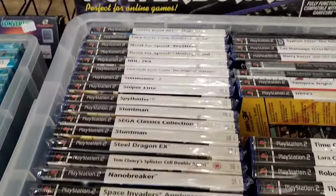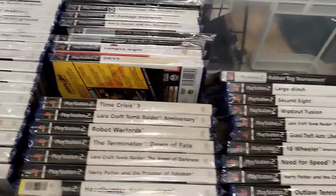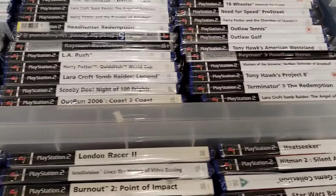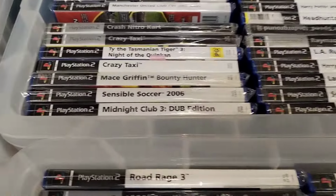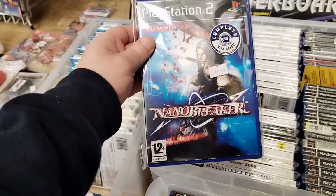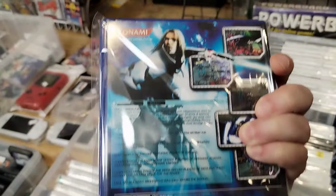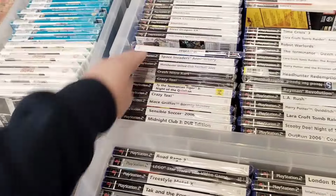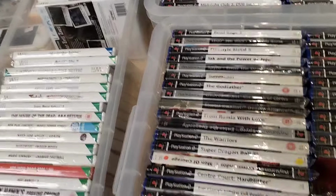There was a huge emphasis on PlayStation 1 games today. There always seems to be a theme at the London Gaming Market. And today I saw many, many a PlayStation 1 game. But there were some great PlayStation 2 titles as well. As you can see here, Nano Breaker at a pretty reasonable price, I would say.